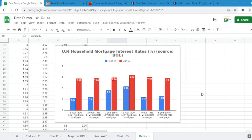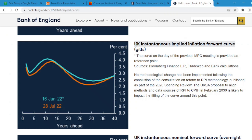So back to my initial question, what are inflation expectations? Well, to have a look at that, we can go back over to the Bank of England website and we can look at what they call the UK instantaneous implied inflation forward curve. Now, I am not a macro fixed income expert. This is not my background. However, what we're attempting to do here is look at this curve to potentially try and predict where inflation is going, or where the market thinks inflation is going, in an attempt to predict Bank of England policy regarding that base rate, which of course affects interest rates into households, which affects incomes, because we know income is a big part of driving the housing market.